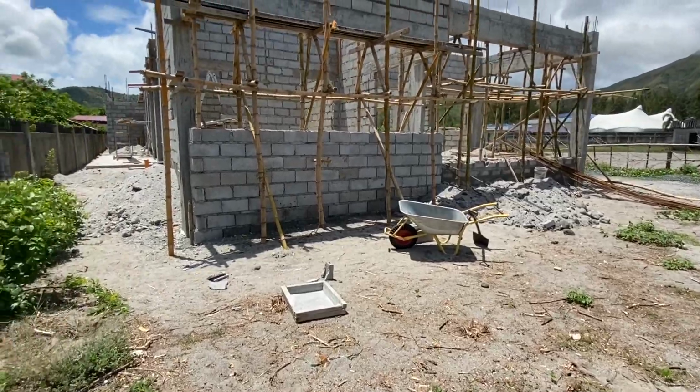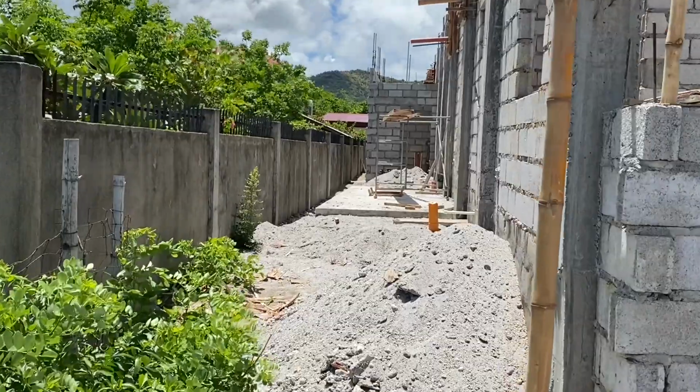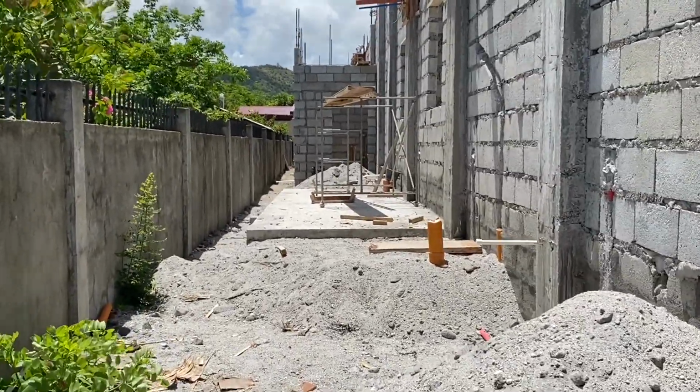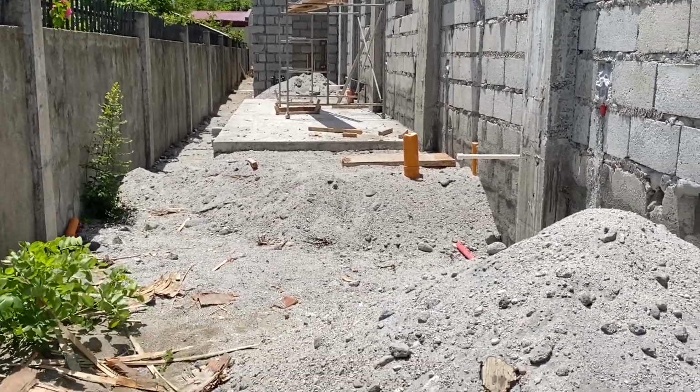Also, you can see there's still a bit of fill that needs to happen. To give you some idea, and let me just show you here, right, you can see the septic at the back here, right? So we're actually going to fill up to the level of the septic. So that's where the grass and the ground floor is going to be.